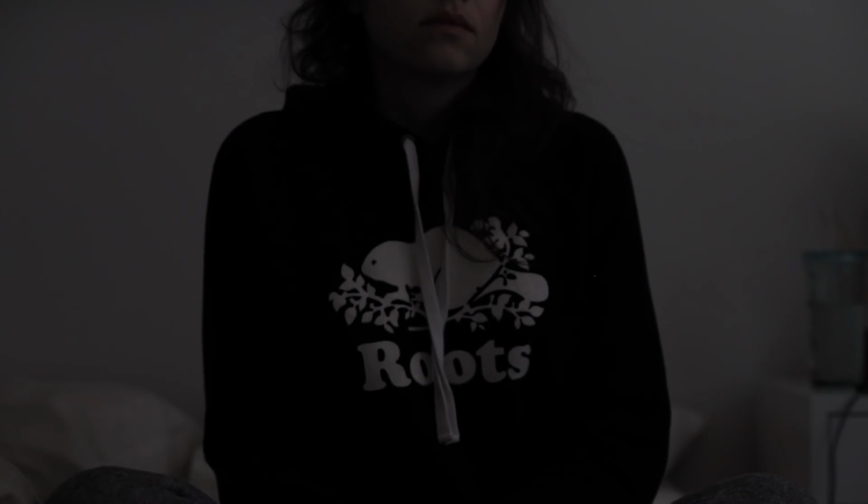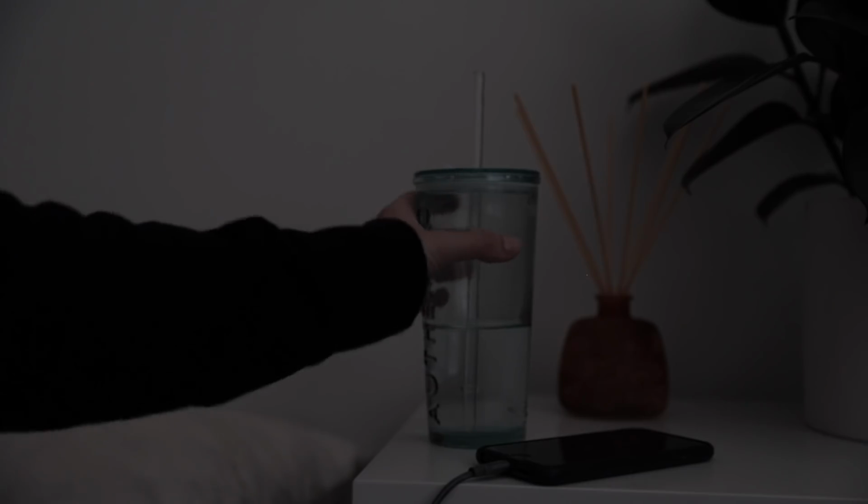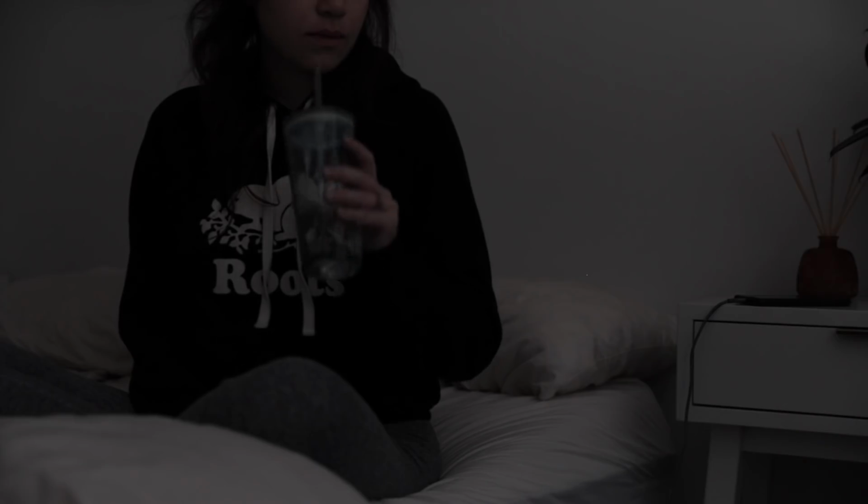And then before getting out of bed, I like to take a few moments to take a few deep breaths and drink a sip or two of water. This helps increase the oxygen flow in my body and gives me energy as I start the day.